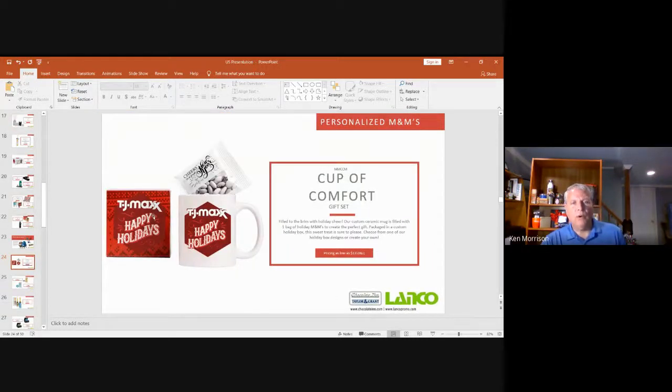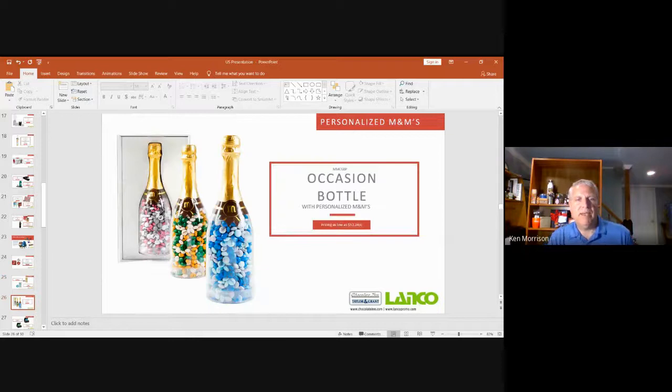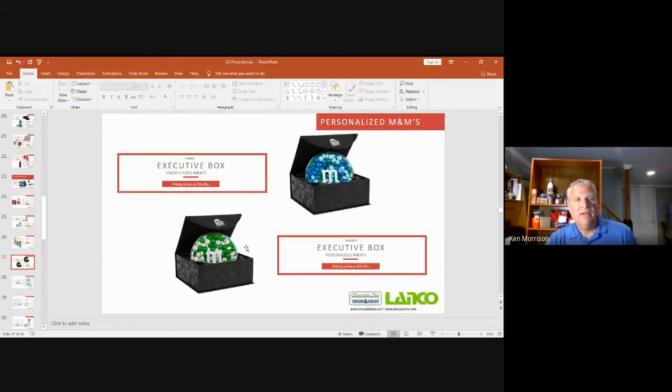Incorporating M&Ms with what we're doing, putting them in mugs with the box again, fully customized. The jars of M&Ms. Keep in mind also all M&Ms are going to be printed in black. You can incorporate the color of the M&M into the corporate logo colors. Gift jars are always good. The champagne bottle, again, celebrating the new year, celebrating a special occasion. This is something fun and it's different. This is in the $50 range.